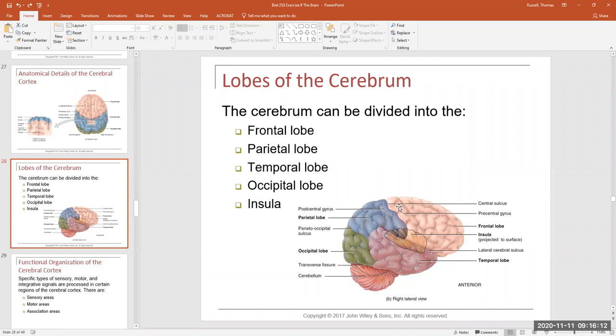Notice I said gyrus, that's singular; gyri would be plural. So this gyrus that's in front of the sulcus is called the pre-central gyrus. The gyrus that is just behind the sulcus is called the post-central gyrus. The pre-central gyrus is where all of your information comes from to control your skeletal muscles. It's called the primary motor area. So this precentral gyrus is involved in regulating skeletal muscle contraction, right?